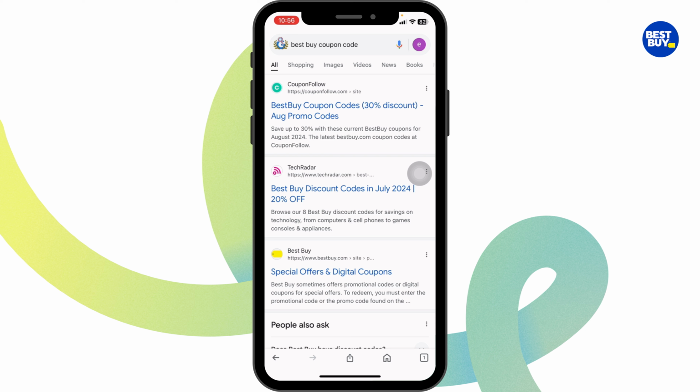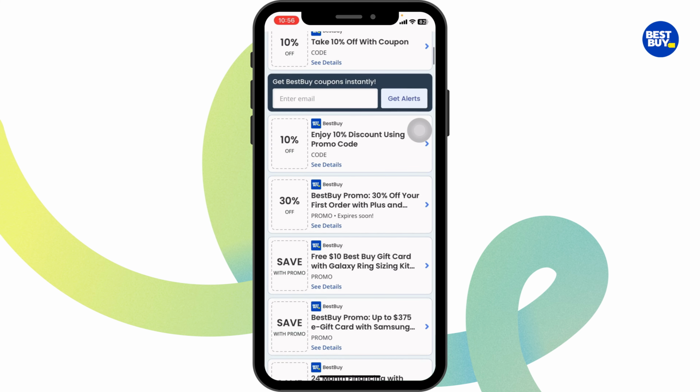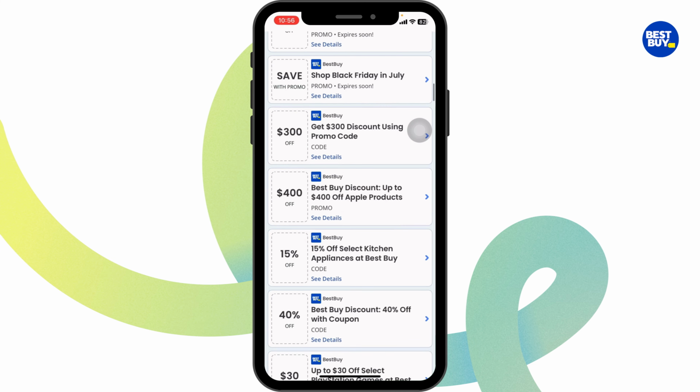With that, different website links will appear. Navigate to this one website option, couponfollow.com. This is the legit website where you're gonna find amazing offers and deals for Best Buy. Once you're on the website, just scroll down and check out the offers. 30% off, $50 off, 70% off, and many more.